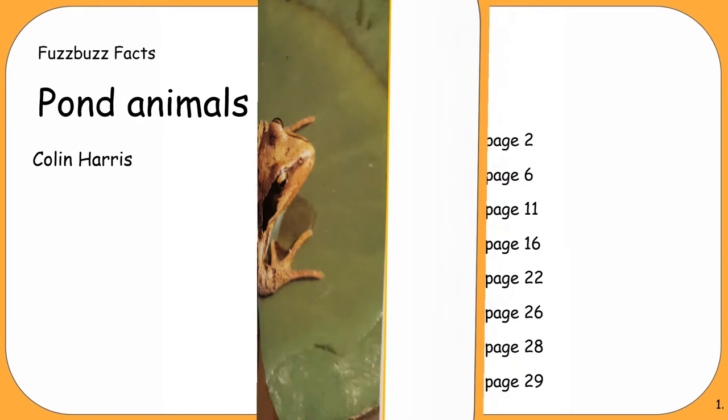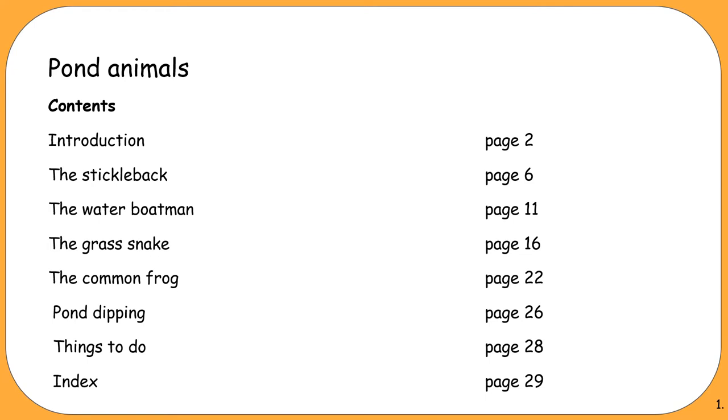Pond Animals by Colin Harris. Pond Animals Contents. Introduction, page 2. The Stickleback, page 6. The Water Boatman, page 11. The Grass Snake, page 16. The Common Frog, page 22. Pond Dipping, page 26. Things to Do, page 28. Index, page 29.